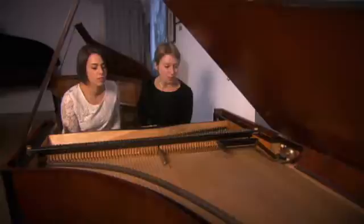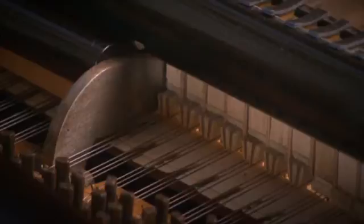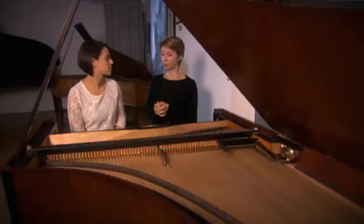That's right. This is a Viennese fortepiano of 1815. Instead of a jack that plucks the string, you've got a little hammer. This is a fortepiano, so a loud-soft. So this is the instrument that gives you all the control that you want. Almost. Allegedly. There is loud and soft, but it's not as obvious still as it is on the modern piano.